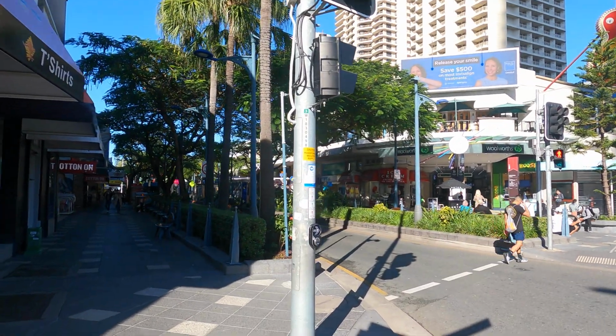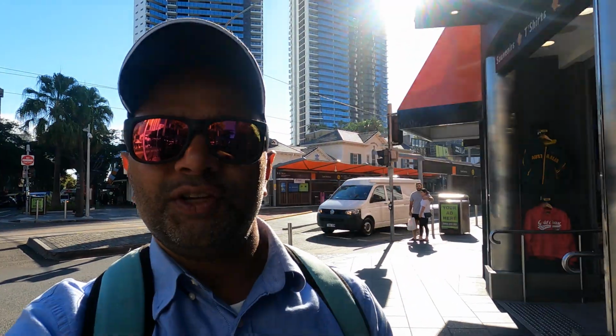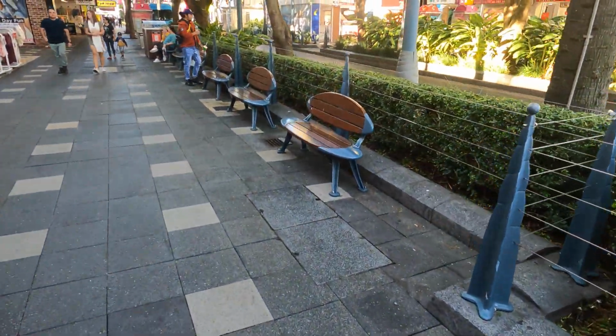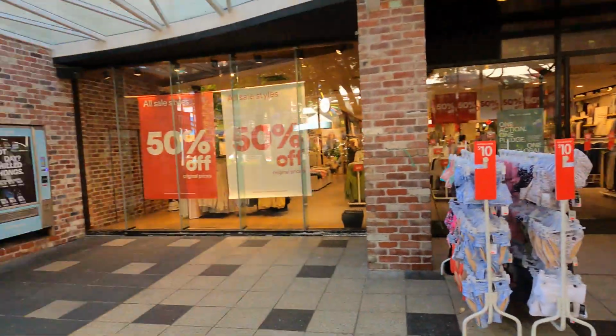So this is the famous Cavill Avenue, everybody. This is like the hot tourist spot, but it's a Monday morning during COVID, so not many people, I guess. This leads you to the Surfers Paradise beach. Okay, we don't have surfboards, but we have seats which look like surfboards. So yeah, it's pretty relaxed Monday morning, right?